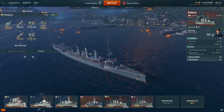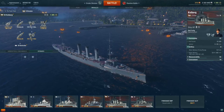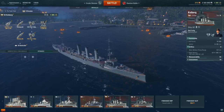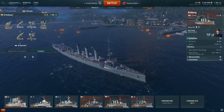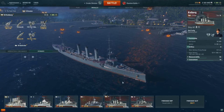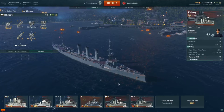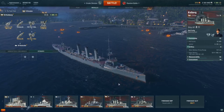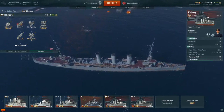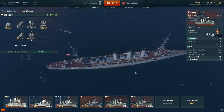It's got 10 guns, bigger caliber, slower firing, but comparable, actually I think a little bit more range on them than the Kolberg does. A little bit less accurate, but just bigger guns, more of them. But the St. Louis is a pig. It is big, slow, and cumbersome. It really is almost like a miniature battleship. The Kolberg is much more of a cruiser. It's much narrower in profile, as you can see here. It's long, it's narrow, it's quick.